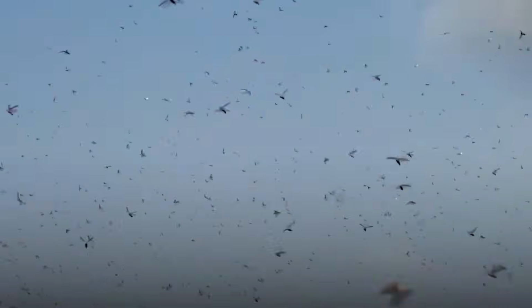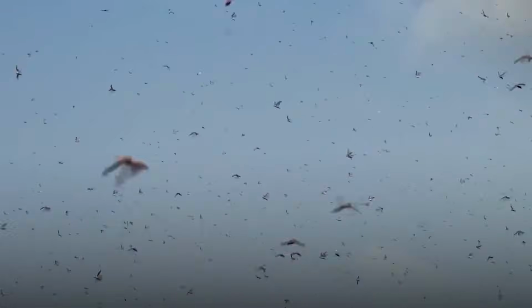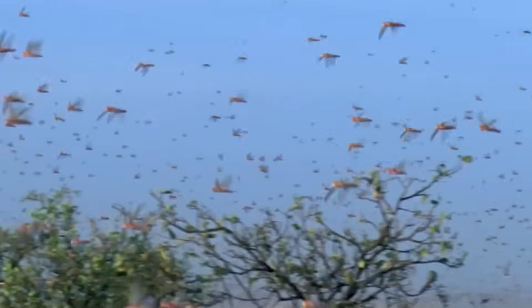But even these gains are under threat. One of the biggest dangers comes from desert locusts, huge insect swarms capable of devouring entire fields in a matter of hours. A single swarm can contain hundreds of millions of insects, and once they move through an area, the vegetation is gone, leaving behind only dust and devastation.